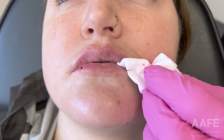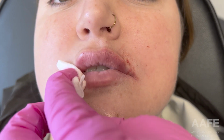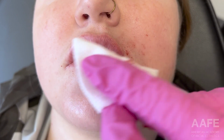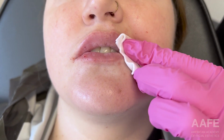We do use Comfort Tox post-care lip kit. The patient goes home with it. It is a nice serum and balm. And it has arnica in it, hyaluronic acid, essential oils. It's completely homeopathic, and it's really nice knowing that the patient goes home with something that is clean and patient specific.